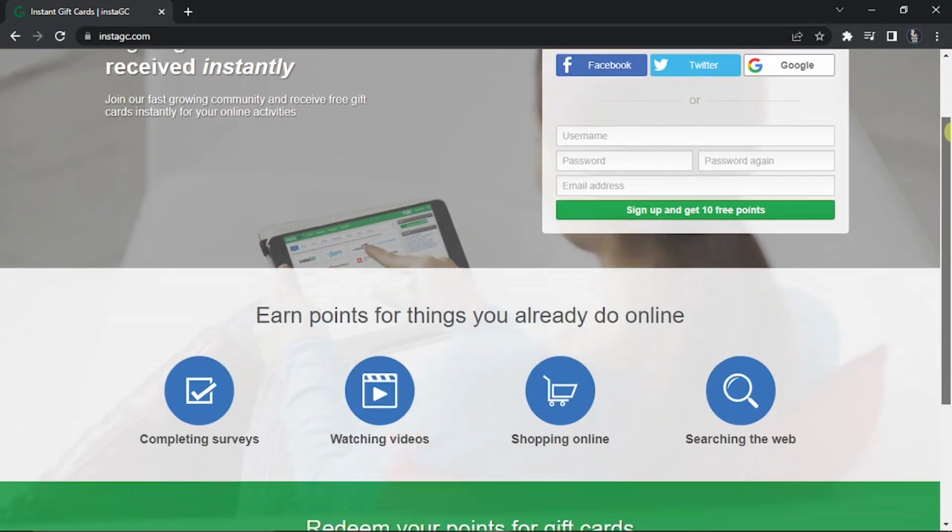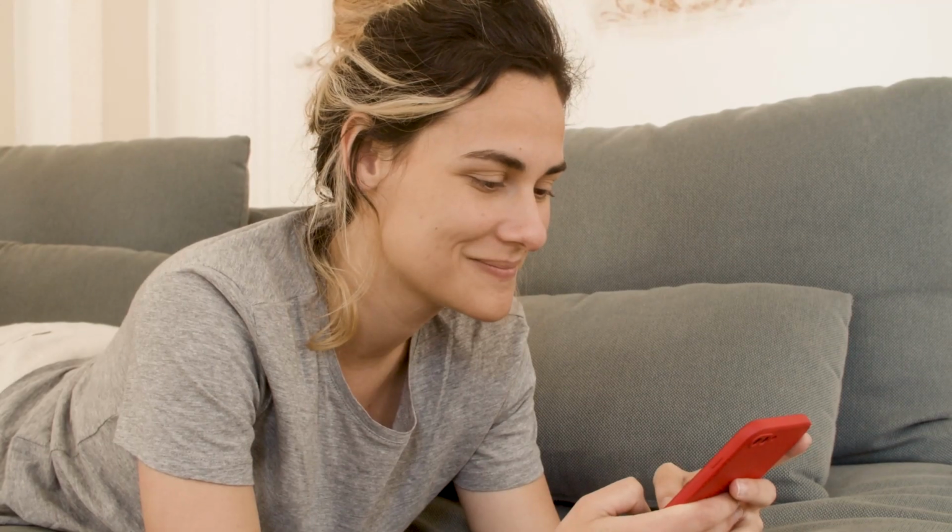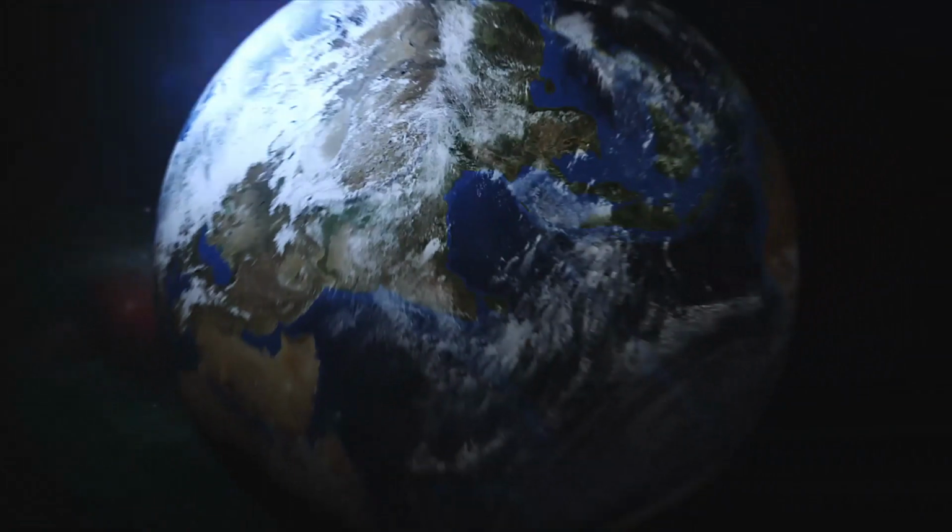With InstaGC, there are a variety of different methods to make money online which are very simple to do. Some of the tasks you can do to make money include taking surveys, watching videos, completing offers, and much more. What's great about this particular app is you can do this on a computer or a mobile device, and you can do this anywhere in the world.